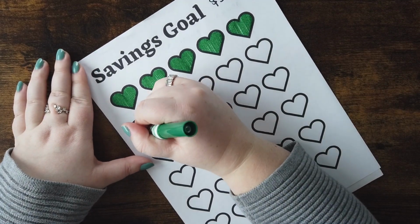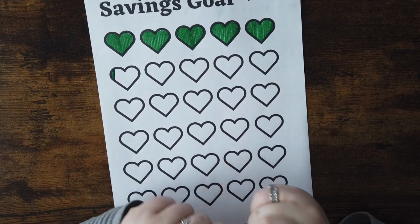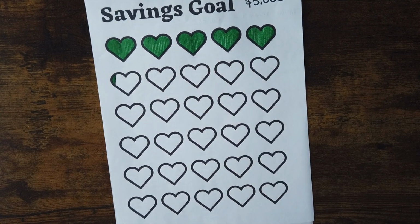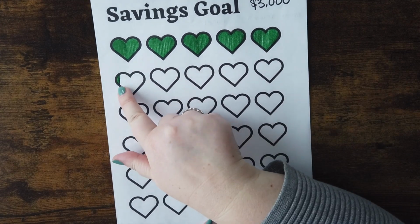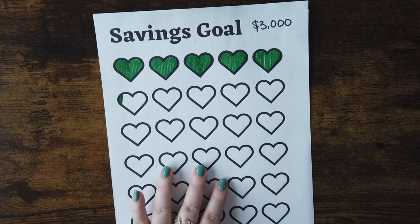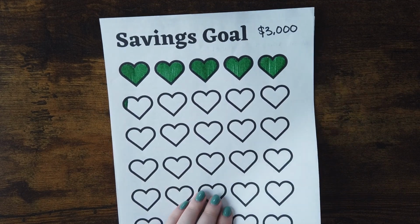I made this tracker on Canva just real quickly, so nothing fancy, but this is going to be our tracker. Each heart is worth $100. So I've got 500, and I don't know, it seems like 10 to me. So this is where we're at for March, and we'll see how much more progress we can make in April.